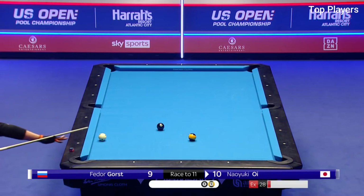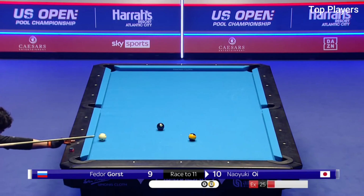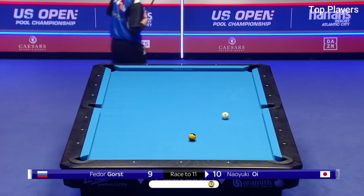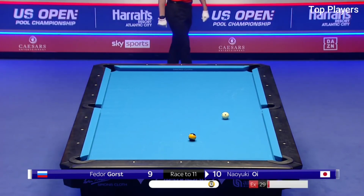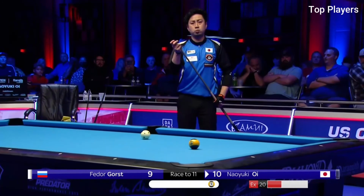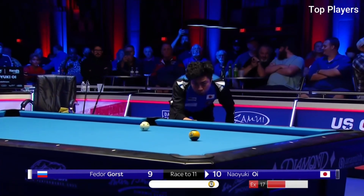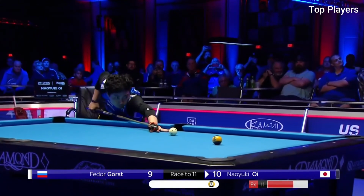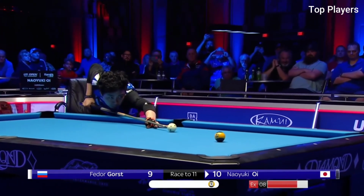Incredible stuff from Naoki Oi. A dry break from Fedor Gorst, and then the Japanese player pounced. Anything's missable. Anything is missable still. The shoulder was dipped. The nerves were there. But now he's a 9 ball away from being in the last 4 of the US Open. Oi, the pressure here is no joke. Routine in the practice session. Not so much in the US Open.